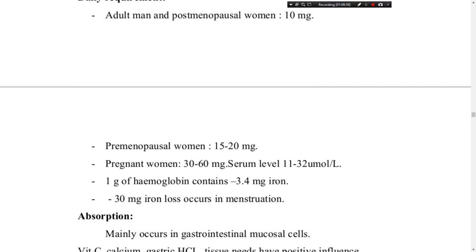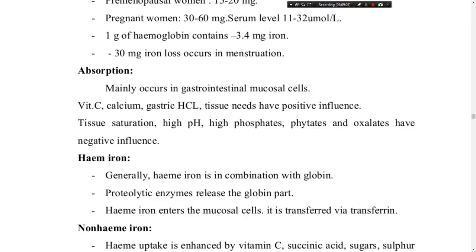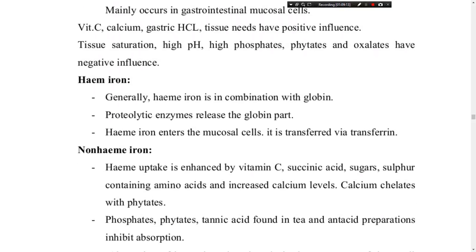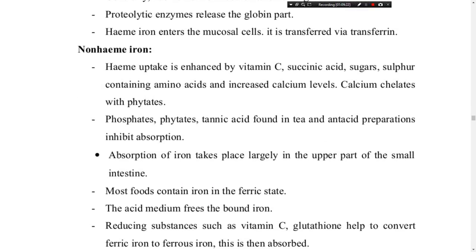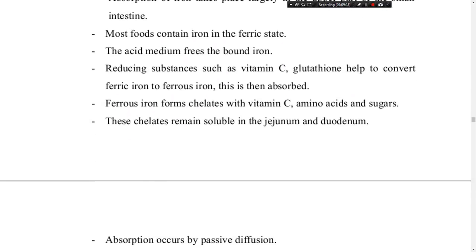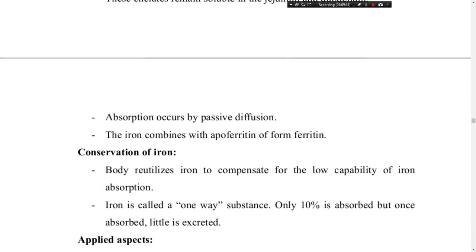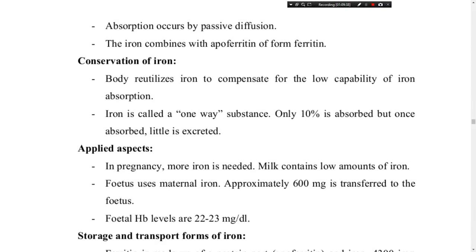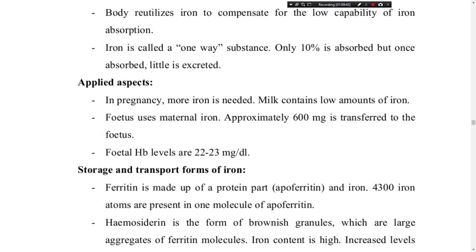Daily requirements: adult men need and women need 10 milligrams. Absorption mainly occurs in the mucosal cells. Heme iron is generally in combination with globin, and heme iron enters the mucosal cells. It is transferred with transferrin, and most food contains iron in the ferric state. The acid medium frees the bound iron, and reducing substances such as vitamin C help, and absorption occurs by passive diffusion. The iron combines with apoferritin to form ferritin, and the conservation of the iron. So these are the applied aspects.